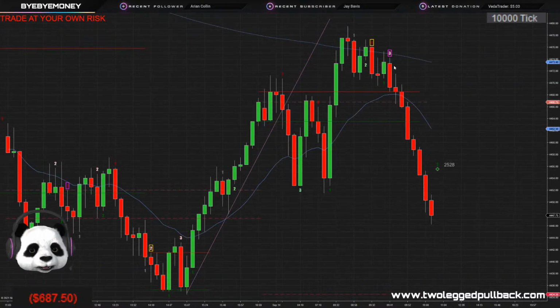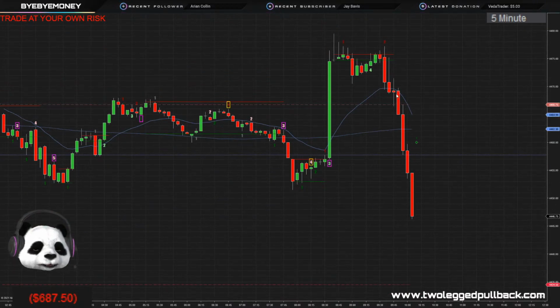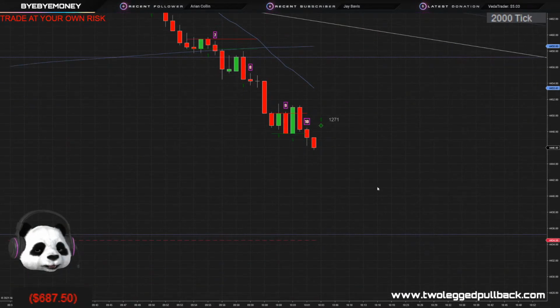10K chart, 1, 2, 3, 4, 5, 6, 7 bear bars in a row. 5-minute chart, 1, 2, 3, 4, 5, 6, 7 bear bars in a row. Absolutely insane. Looks like we're making a beeline straight to yesterday's low.